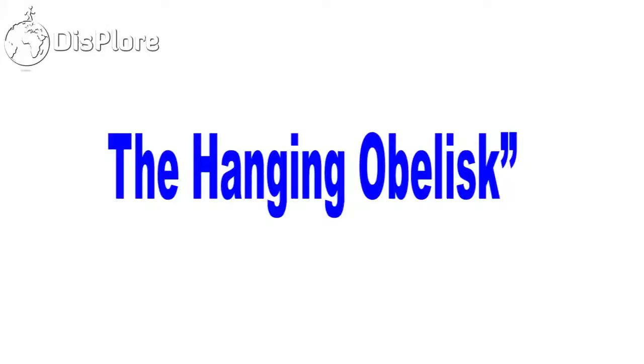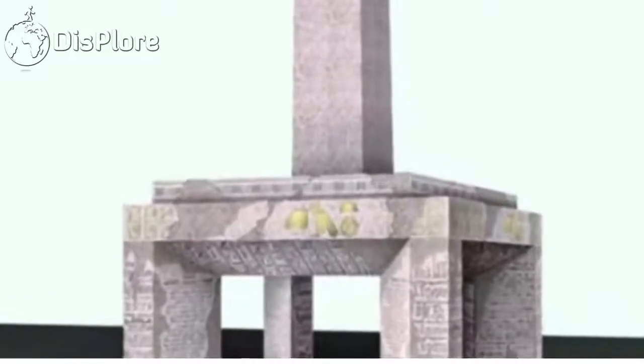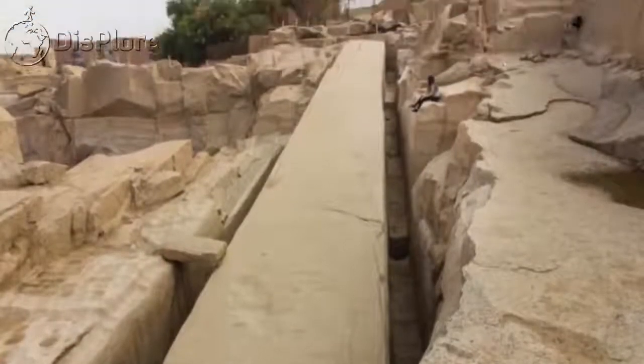The Hanging Obelisk. The Grand Egyptian Museum will display the obelisk of King Ramses II. The placement of his cartouche under the obelisk is not visible. For the first time and after 3,500 years, the obelisk will be exhibited in an ingenious way by hanging it. This allows visitors the experience of seeing the cartouche hidden underneath.